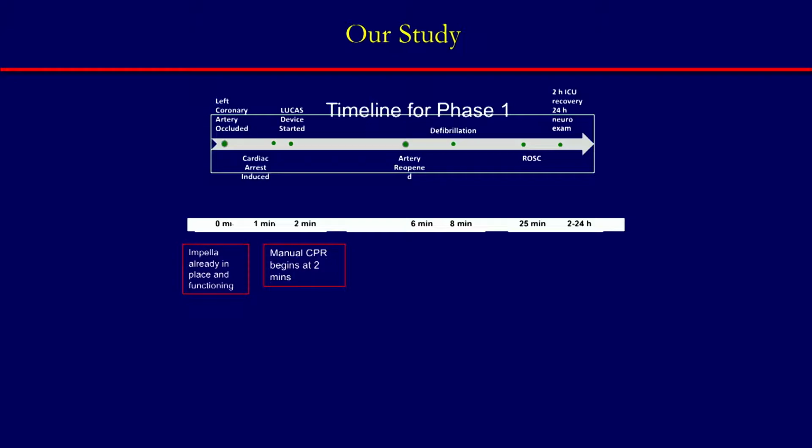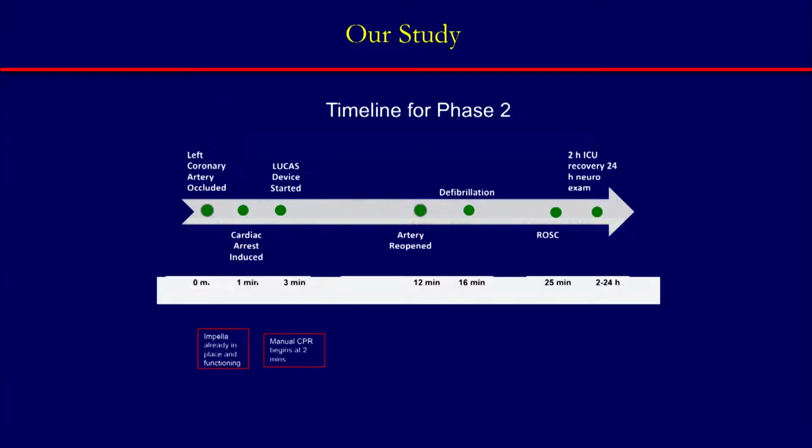At about 6 minutes, we opened the artery, which was followed by a defibrillation at 8 minutes. And we looked at return of ROSC within 20 minutes or so. And then if they have ROSC, we observe them for 24 hours. In the second phase, it's a similar setting, except that we increase the defibrillation time up to 12 to 16 minutes.